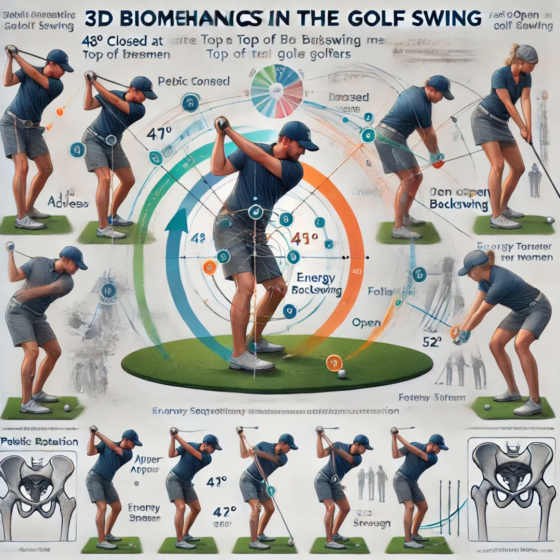And I'm guessing we see a difference between men and women here, too, at impact. You bet. The analysis shows women's pelvises are much more open than men's at impact, about 52 degrees compared to 41 degrees. Again, more of that flexibility advantage. Exactly. But here's where it gets really interesting.